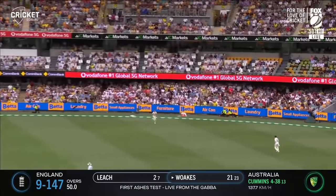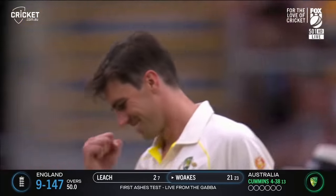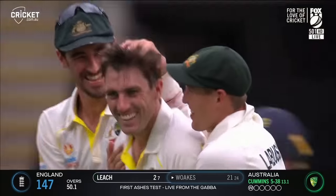Not in control. Hazelwood roams down there again. Takes another beauty. Hazelwood, what hands. And the skipper has taken five for against England for the very first time.